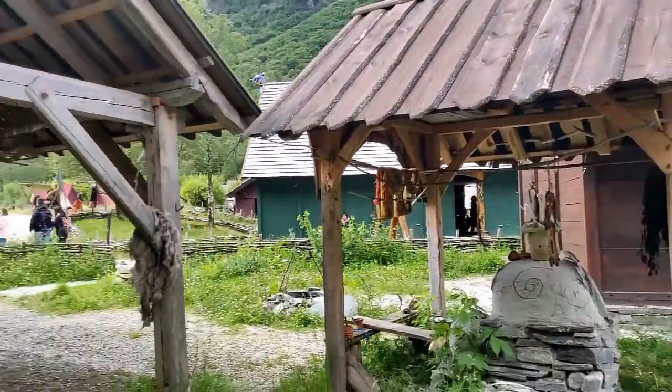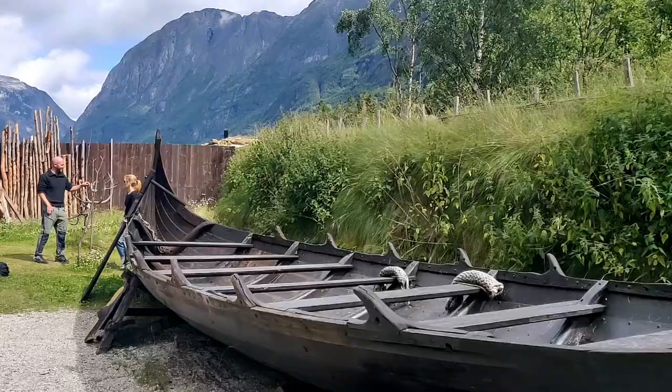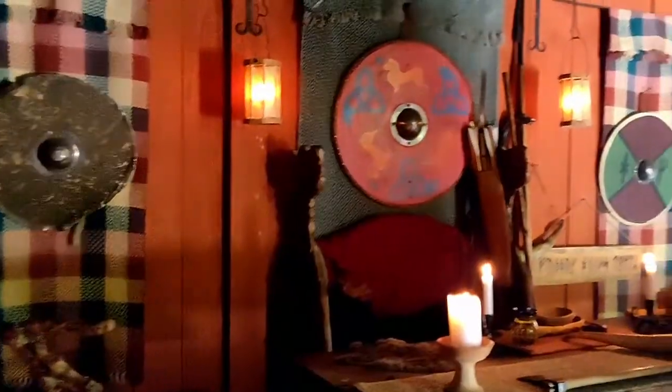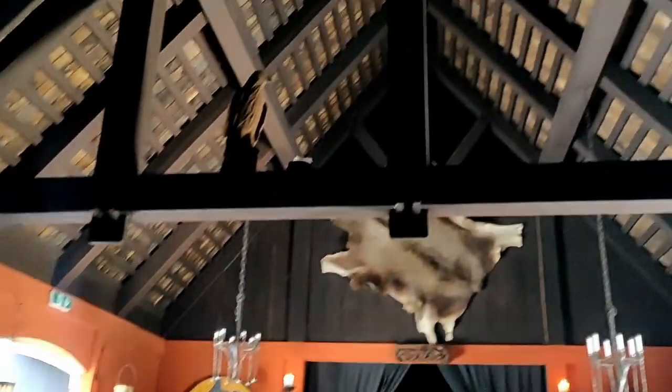I would definitely recommend going to the Viking village in Gudvangen if you have the chance. You get to see what Viking life was like back in the day, and the people that are there, I thought they were actors, but they're actual people who really like the Viking lifestyle, and they come and live like a Viking for a week.